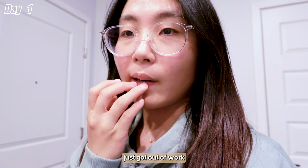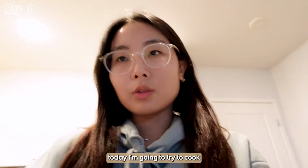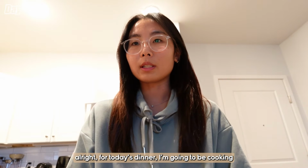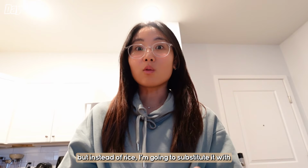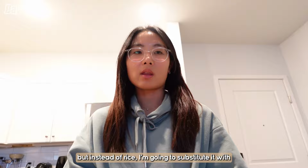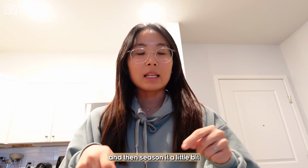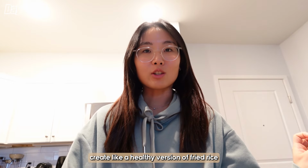Just got out of work. I am starving, so I'm gonna cook myself a little dinner. Today, I'm going to try to cook. Let me place this down. Alright, so for today's dinner, I'm going to be cooking fried rice. But instead of rice, I'm going to substitute it with oatmeal and tofu. And then season it a little bit, put in some chicken breast, create a healthy version of fried rice.